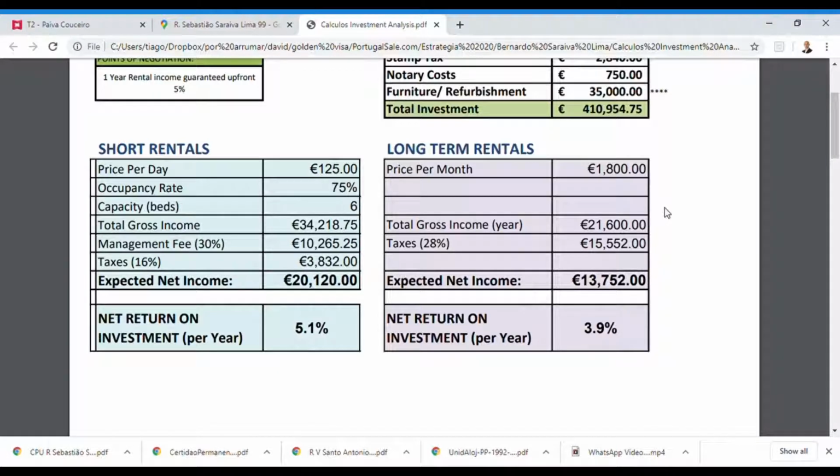If you prefer to make contracts of long-term rentals, you can do that because the apartment is quite big, has 2 rooms, has 93 square meters, and you can charge in that specific area around 1,800 to 2,200 euros per month. We were conservative and, taking into account a rental contract that places you in a position to get 1,800 euros per month, you will be collecting gross 21,000 euros. After deducting the taxes, you will have an expected income of around 15,000. There is a mistake here, it's 15,552 euros per year, which makes you a 4% net income, counting on the investment you've done of 390,000 euros, which was the initial cost of your apartment.